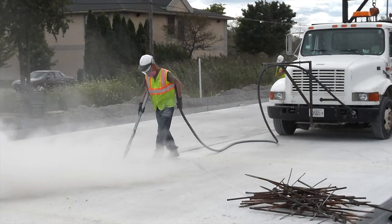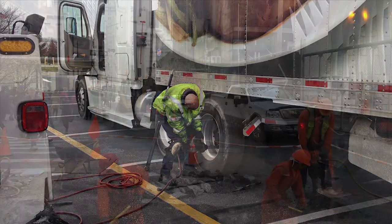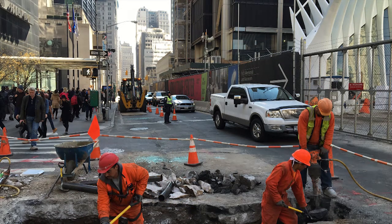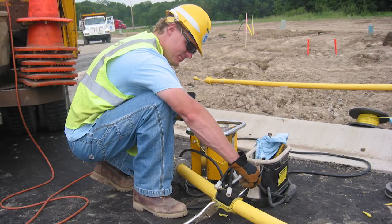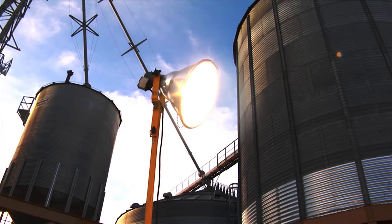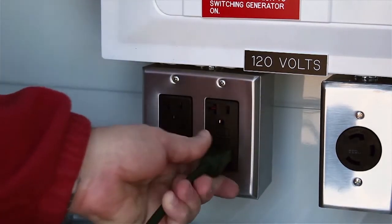This system would be basically used for work on the side of the road, parking lots, running a paving breaker, jackhammers, any type of hand tools that you'd have. Small welding devices, plastic pipe fusion welders, work lights if it's dark out, any type of electrical AC systems that use 120 or 240 power.